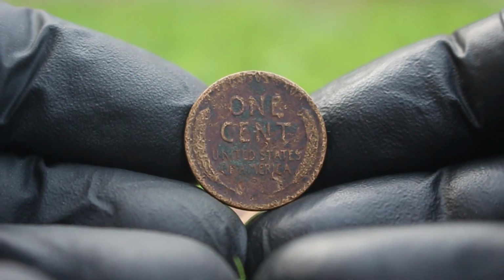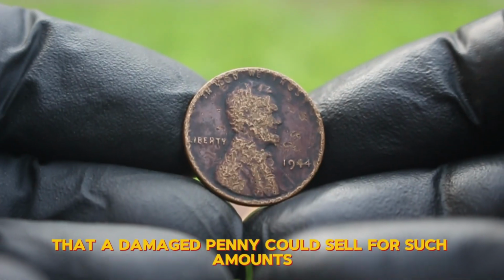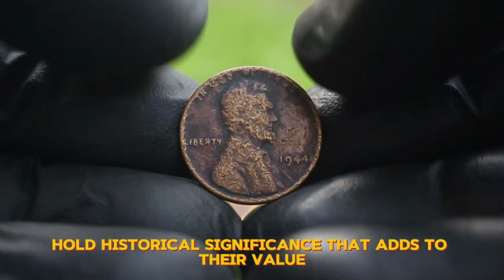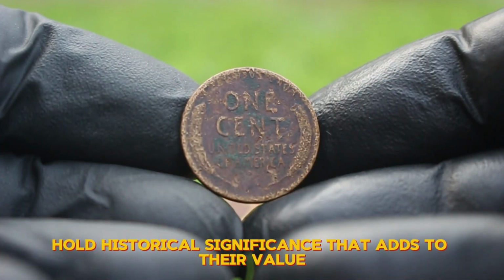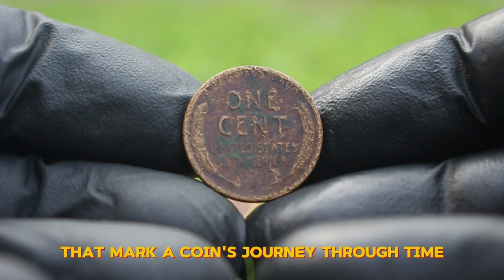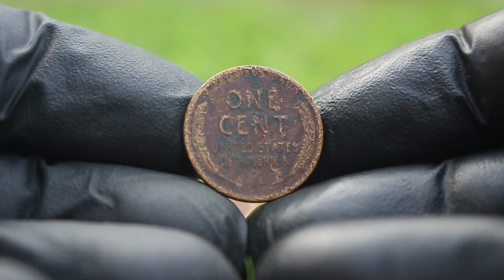among bidders. It may sound surprising that a damaged penny could sell for such amounts, but older wheat pennies, especially from the early 1900s, hold historical significance that adds to their value. Collectors appreciate the character and wear that mark a coin's journey through time, making even heavily worn pieces desirable.